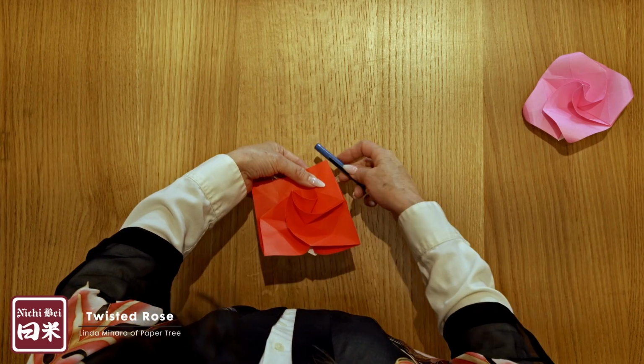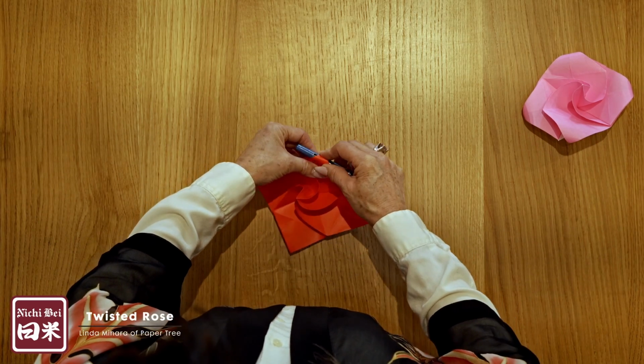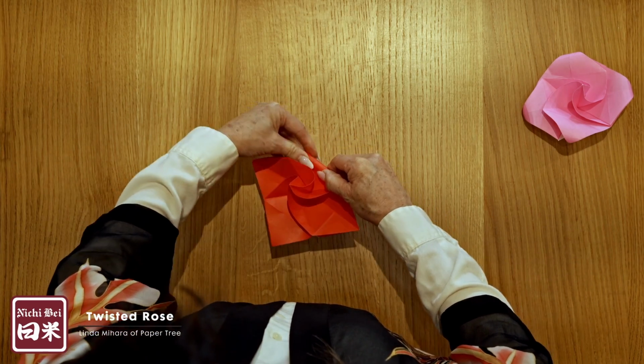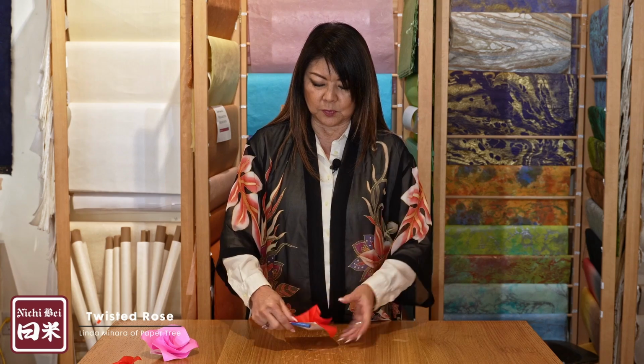You're going to take the pen, you're just going to hold the corner in place here, and you're just going to wrap it tightly around the pen, and you just keep rolling it. When you get to the end, you just pinch it, and what happens is that it curls really nicely like that. So we're going to do the same for the other 3 petals.